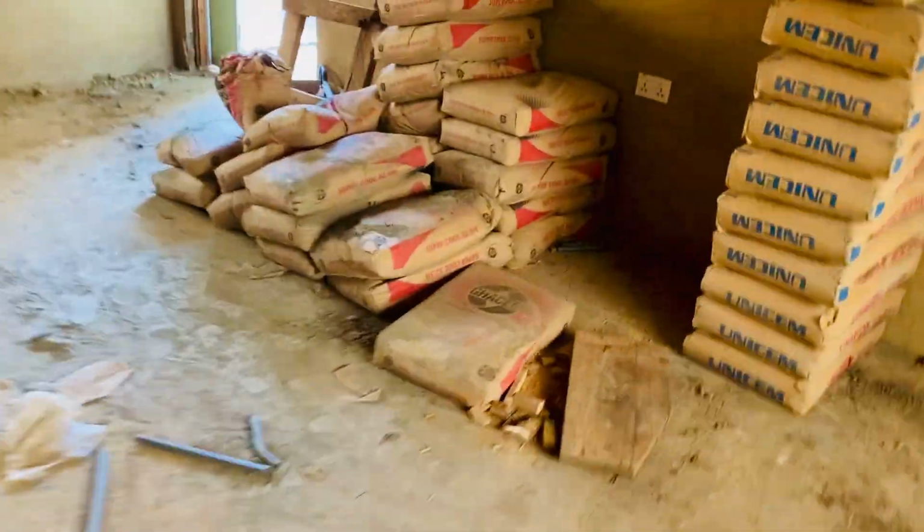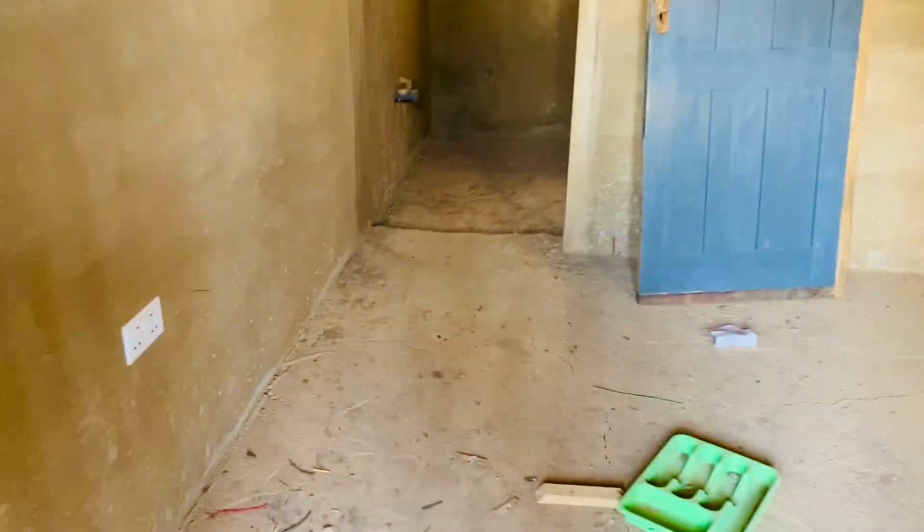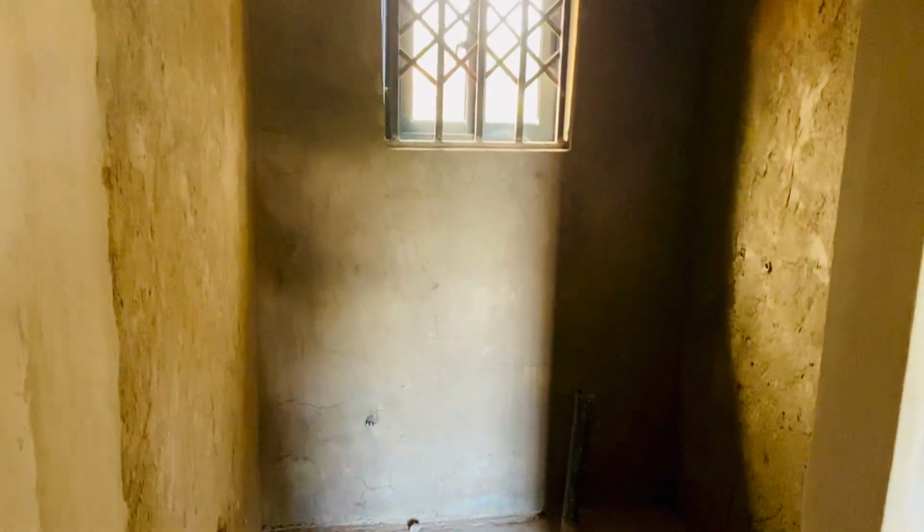And then the second bedroom. When you move out, there's a porch. So you see the second bedroom, and then that's the second bedroom washroom and bath. Almost done. They're going to tile the place, everything.